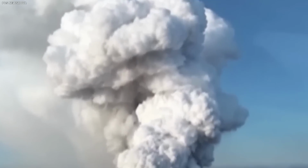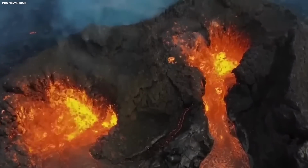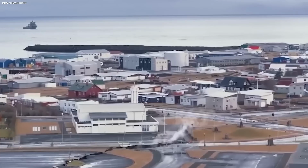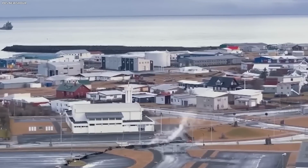The recent discoveries have also urged research into the potential impacts of these geological events on climate change. Scientists are investigating how emissions from volcanic activity in Iceland could affect atmospheric conditions globally. This research is crucial for understanding the role of volcanic activity in climate systems and developing more accurate climate models.